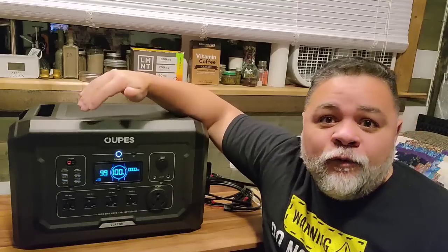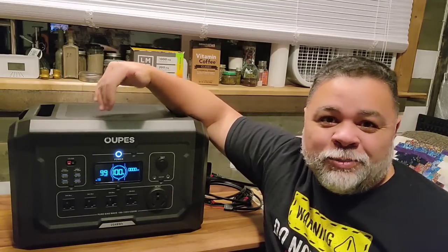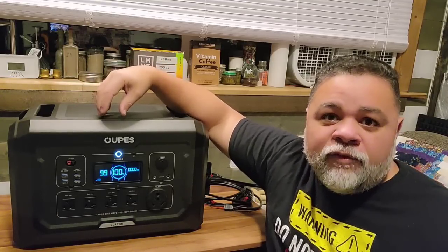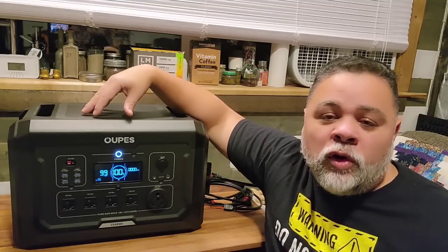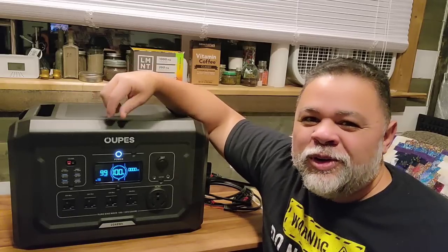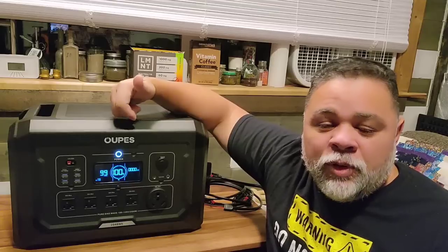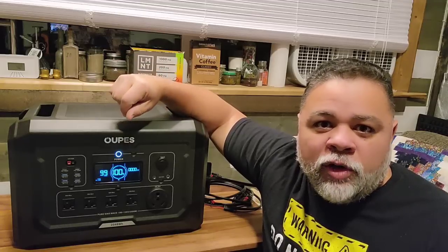And AP, how are you going to provide service to your entire house with 2,000 watt hours? Well, unfortunately, the extra battery that Oupes sent me is still en route. It's supposed to be delivered sometime next week. However, you can hook up to 4 additional external batteries of 2,048 watt hours each to this unit, giving you a combined total of 10,216, I believe it is. Don't quote me on the 216, but at least 10,000 watt hours in total. And that, combined with the 2,500 continuous output, should be plenty to power your house for the essentials that you would need during a power grid outage.